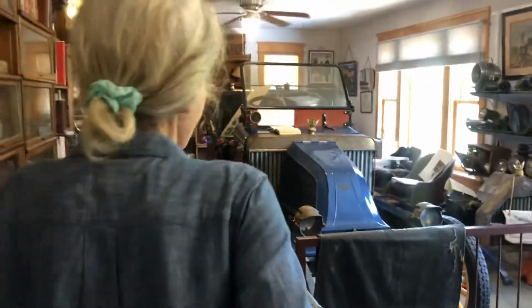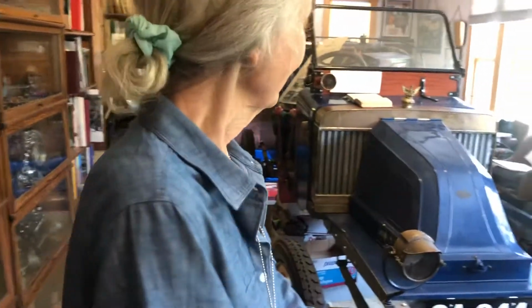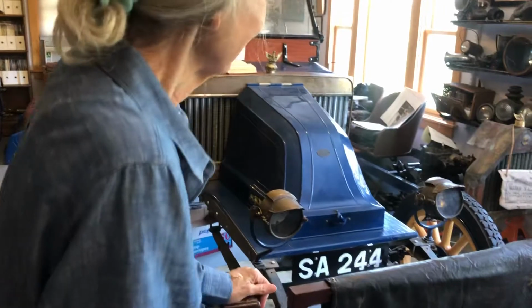So how often do you take it out? This one hasn't been out for years. How about the other one? That's unique. That one still needs a clutch. Now, one of the happy things is when we bought that sedan, it came with the right clutch. So if we have it copied, we can get this one on the road. It's from 1913. Over 100 years old.